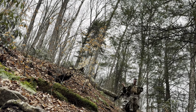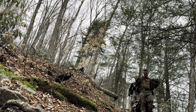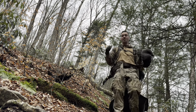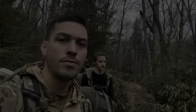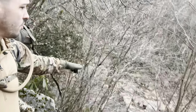Imagine if we tumble. Then I'll be giggling. So we made it to the bottom of the hill. All right, so we have made it down. Creek's right here. Now we're just pushing back towards the direction of where we parked. We have one more night here, and then we'll be heading out early tomorrow to head back home.